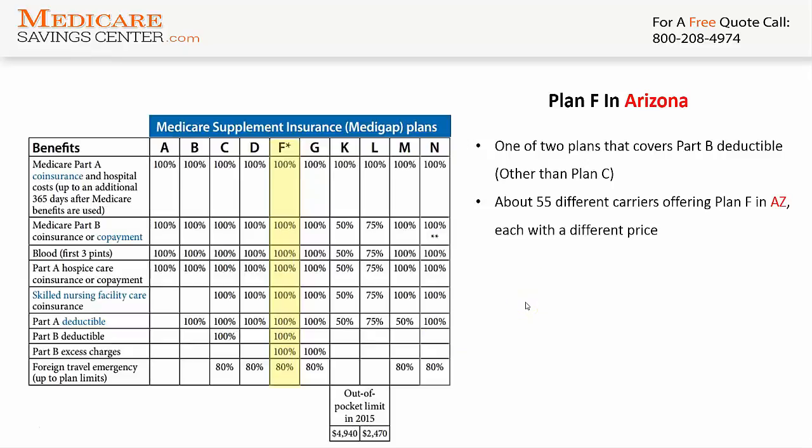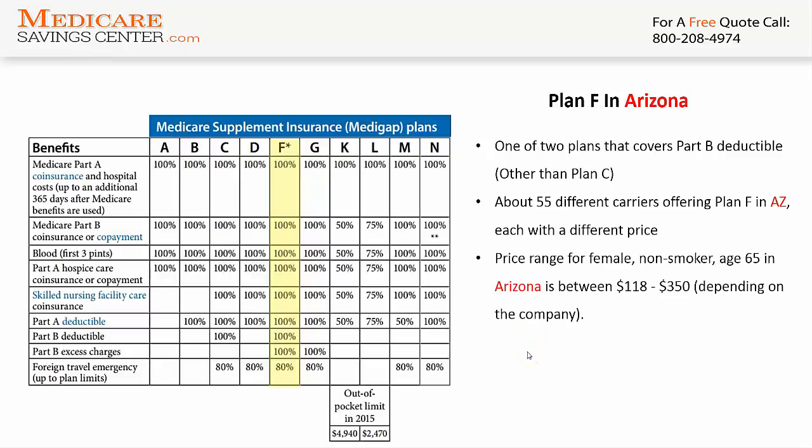There's about 55 different insurance companies offering plan F in Arizona, and each one has a different rate. Average price for a female non-smoker age 65 in Arizona is going to be between $118 and $350. This depends on the carrier. You don't want to be stuck paying more than you should be for plan F when you can get it somewhere else for lower. It's got the highest rate increase compared against plan G and N. Average rate increase for plan F in Arizona, I'd say about 8%.